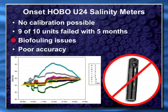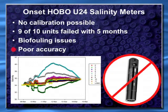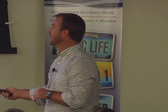We've had serious biofouling issues, and most sensors, like YSI sensors, for example, YSI is a company that makes sensors, make anti-biofouling kits that you can install on your sensors. If you install those kits on these sensors, it impedes their ability to be accurate. So you're stuck with a sensor that is likely going to fail on you pretty soon, gets biofouled very easily, and doesn't generate all that accurate data when it does get biofouled.